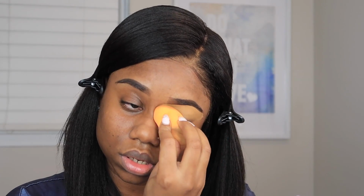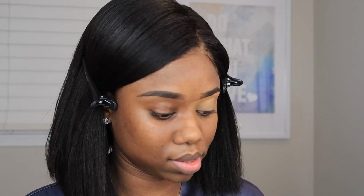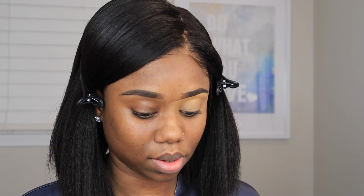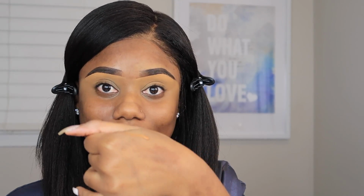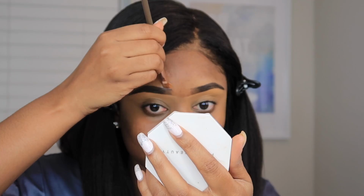Now I'm going to dampen my beauty blender to blend this out. I'm gonna go above my brows later on, but not with the same concealer because it's light. I'm gonna use a concealer closer to my foundation shade, or I'm just gonna use my foundation. So I'm going to be using my Fenty Beauty foundation to clean up above my brows. And I'm just going to use a little bit of that.